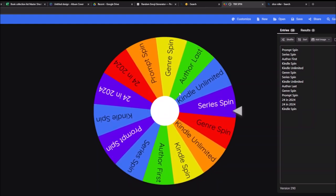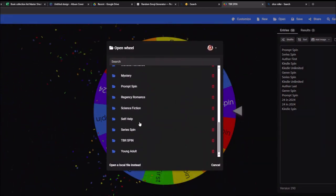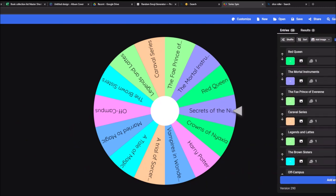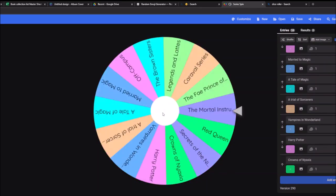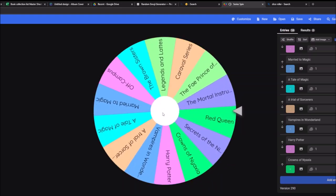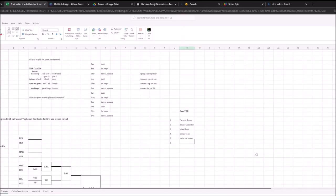Series. Okay. Let's go back to series. Open. What series are we trying to finish this time? I actually like it being pastel colors, so I don't know how I can save this, but it's fine. I'll figure that out after this. The Mortal Instruments, about finishing, are the two that I get. Okay, so series, Mortal Instruments.